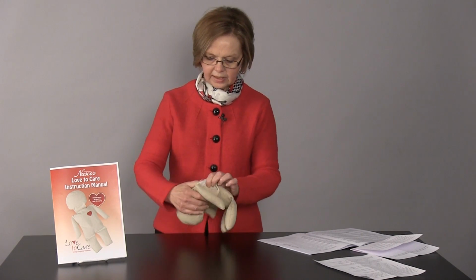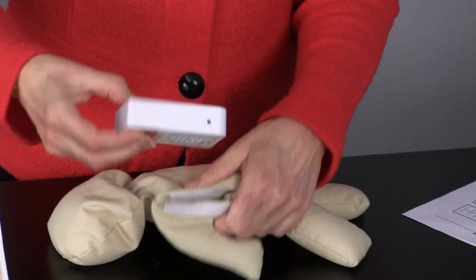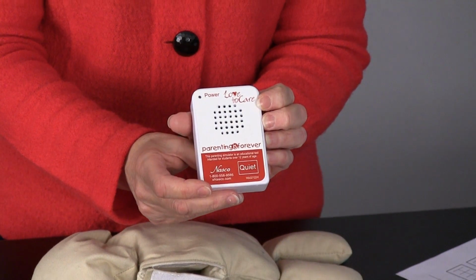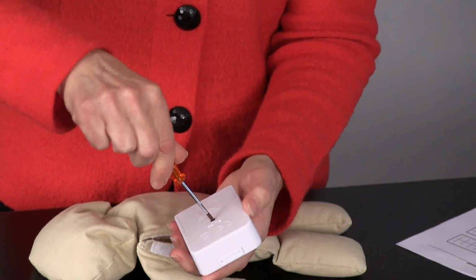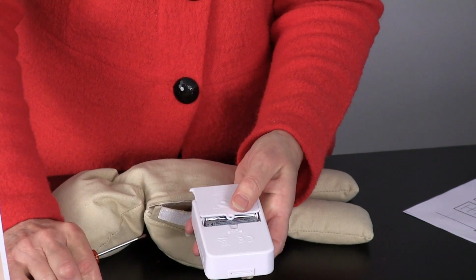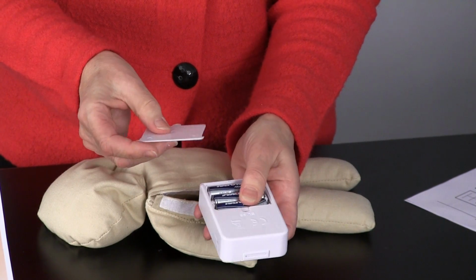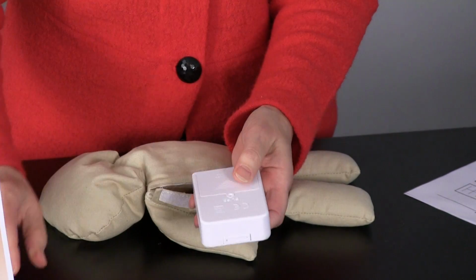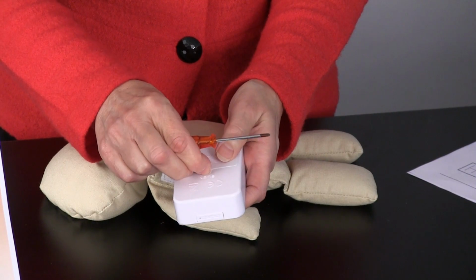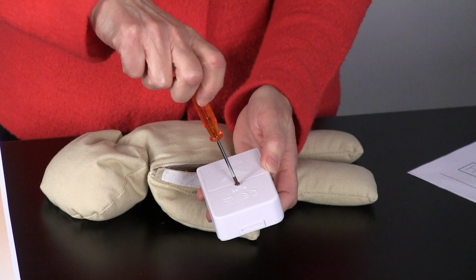Let me spend a little bit of time explaining how the Love to Care product works. As I said, there's an electronic voice box inside. It does have 3 AA batteries in it. Here's the voice box. I'm going to show you how to insert these batteries. We do recommend fresh batteries every time you hand out the simulator. The 3 AAs just go in with the positive sides on the right. I like to use a little screwdriver that's been magnetized a little bit. You can use either a flat screwdriver or a Phillips, but it needs to be very small.